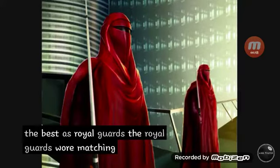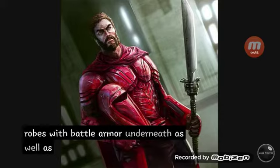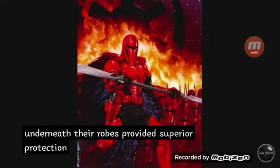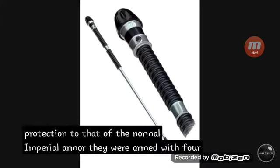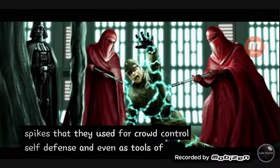The Royal Guards wore matching sets of scarlet robes, with battle armor underneath, as well as helmets. The armor they wore underneath their robes provided superior protection to that of the normal Imperial armor. They were armed with force pikes that they used for crowd control, self-defense, and even as tools of torture.